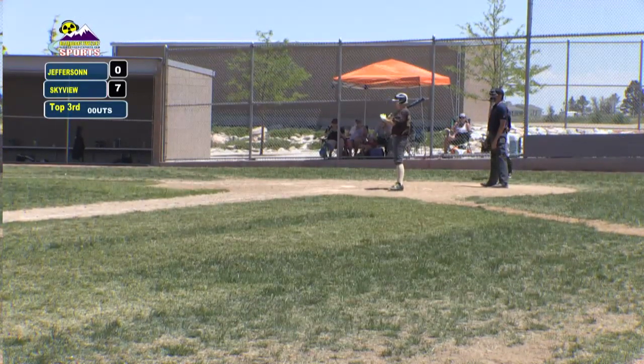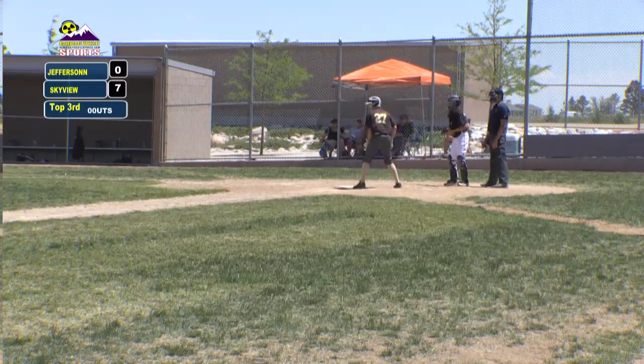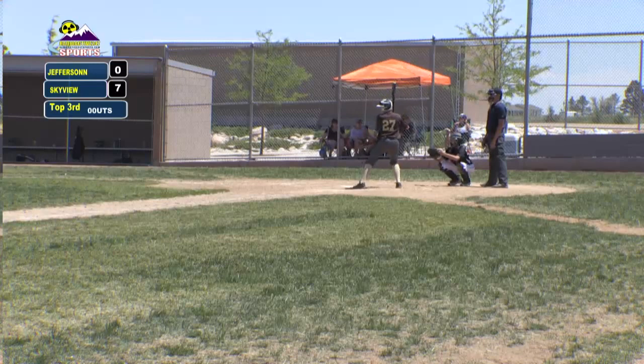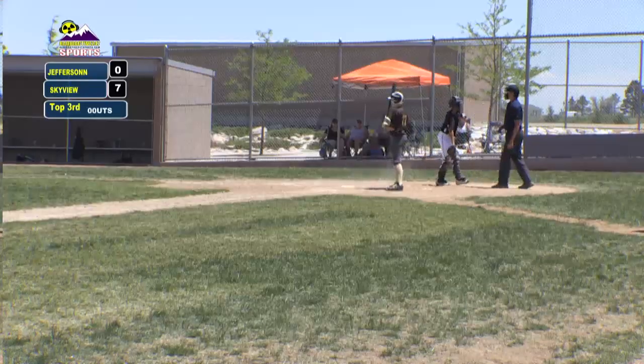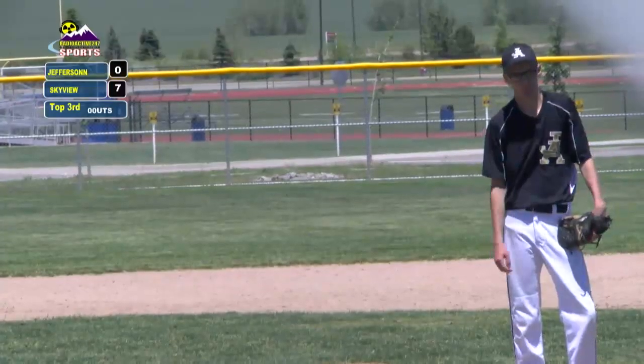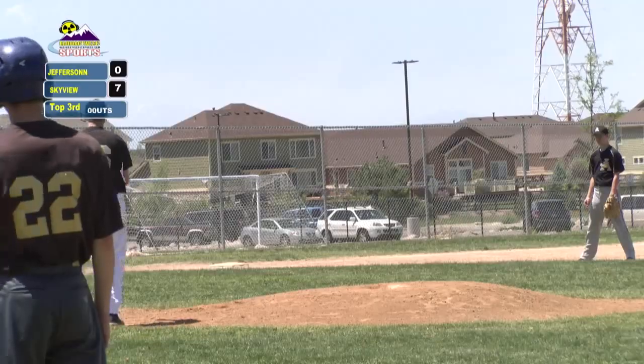It's the pitcher Tristram, followed by Andrew, the left fielder. Of course, keep in mind, Andrew made a beautiful catch in the last inning, a nice diving catch to slow down any kind of a rally. 1-0 pitch is in the dirt, and it's now 2-0.